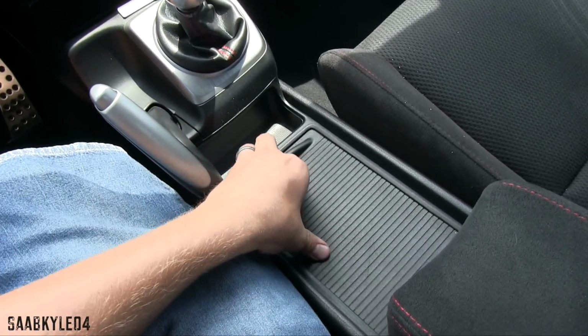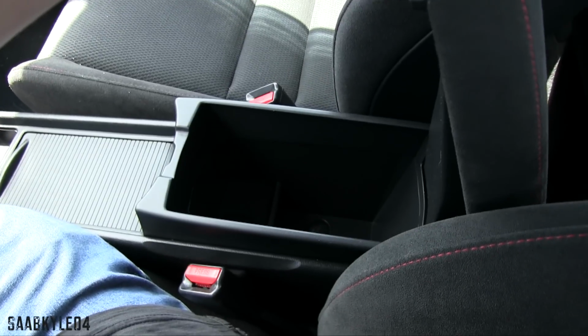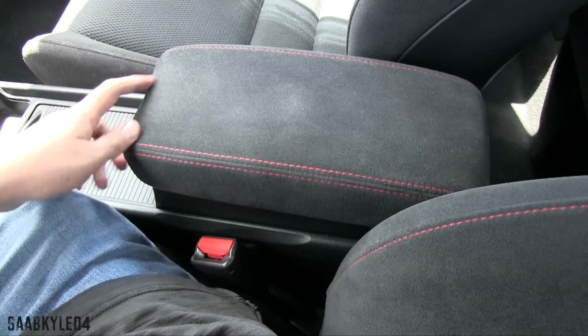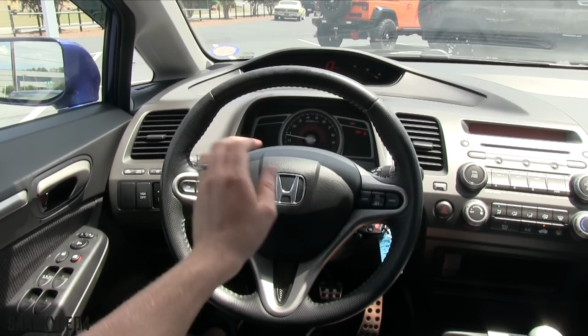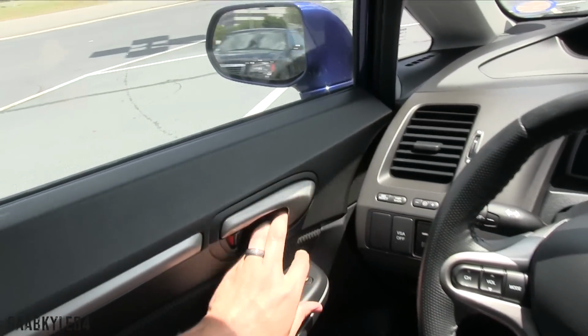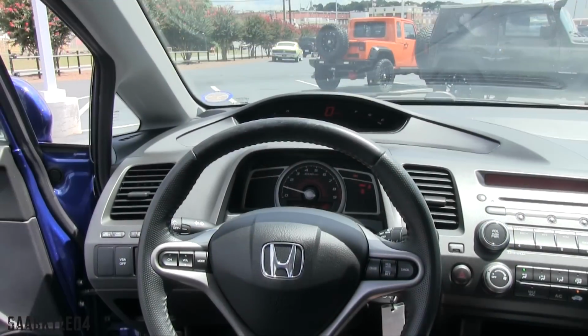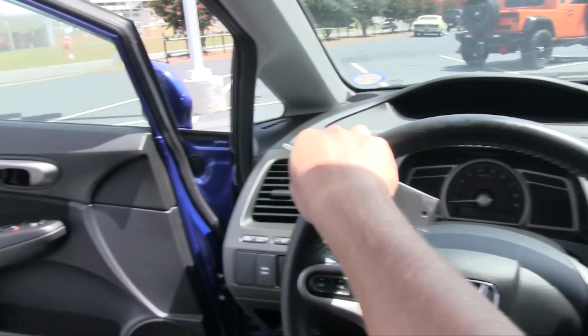There's a lot of storage in the center console, two cup holders, a 12-volt power outlet, as well as your auxiliary input. In the center console, there's also some storage in addition to an extra power outlet. The multifunction steering wheel has controls for your cruise control and radio. Alrighty. Let's go ahead and shut her down. And check out the back seat real quick.